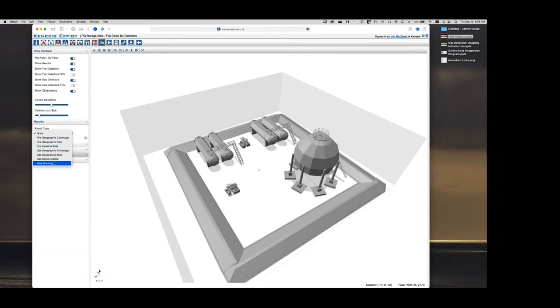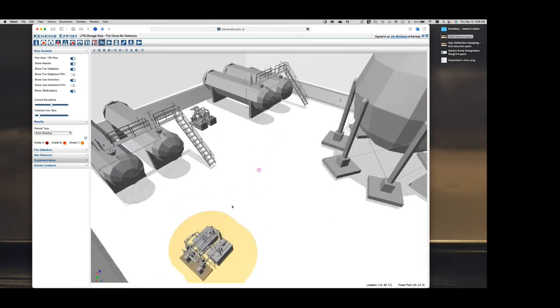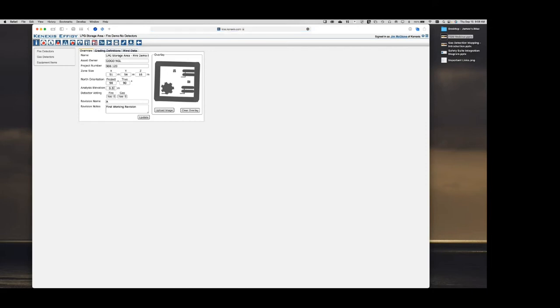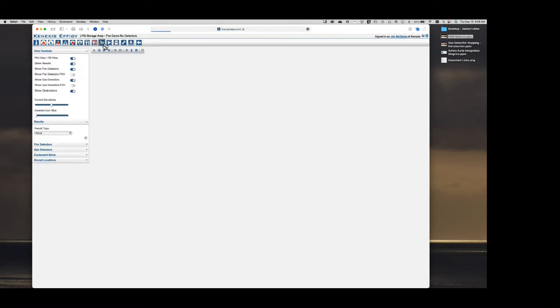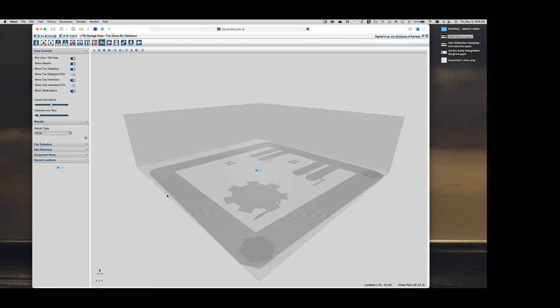And I'm going to go here to my area grading and see if it's there. And sure enough, it is. So there's the area that the customer wants basically modeled fire detection around. I just noticed something. This isn't at the ground level. So I'm going to jump over here and put this in at 0 and hit update and go back because I don't need that artificial height for the gas detectors.